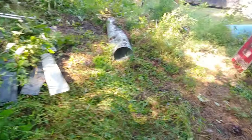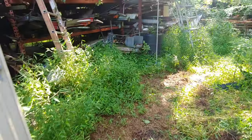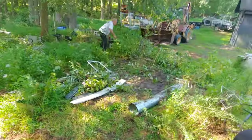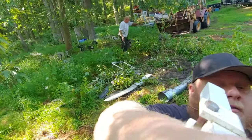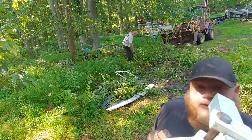There's a piece of heavy right here too, top of this pile. See if we can get you guys up here somewhere on the scrap pile. See if you'll stay. Is that working? That might work.